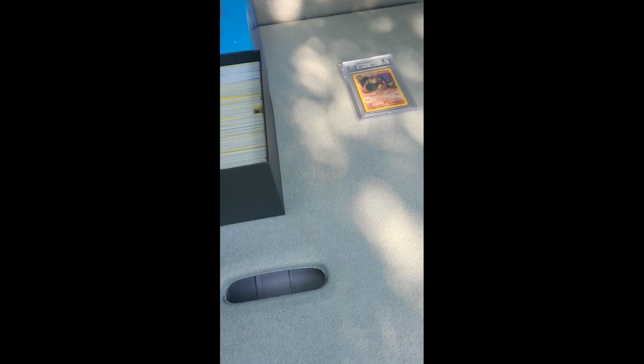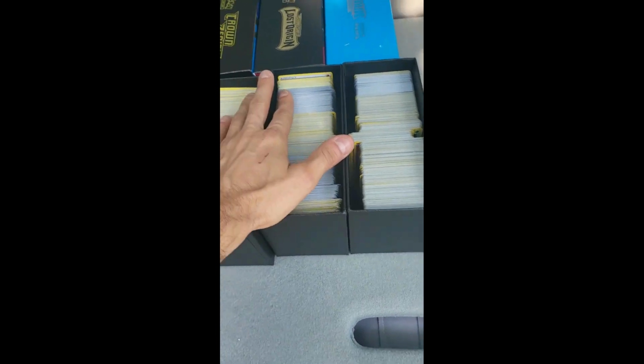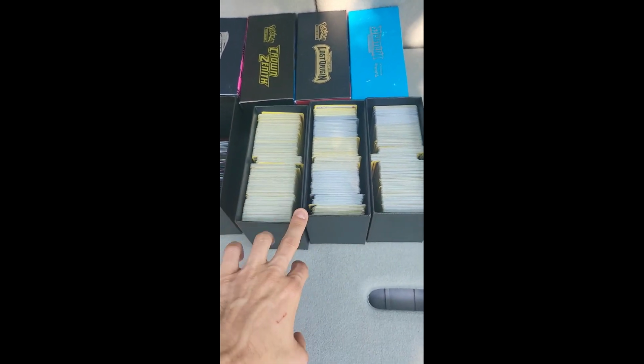And what I picked up, now there was 3 Elite Trainer boxes here full of bulk. We're going to go over this later. These were all holos and reverse holos, and then these were all just commons and uncommons, non-holo.